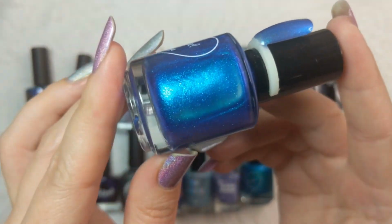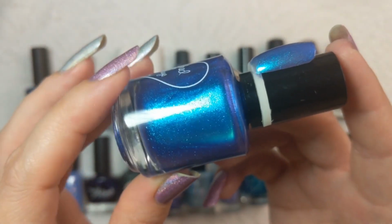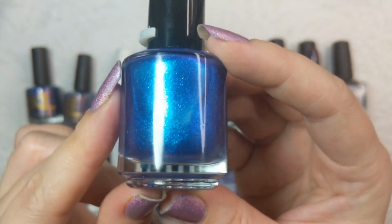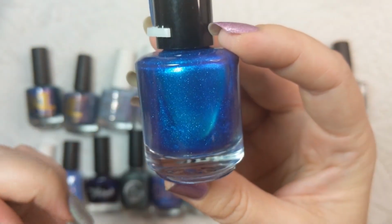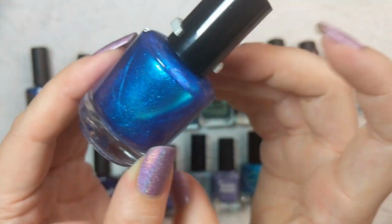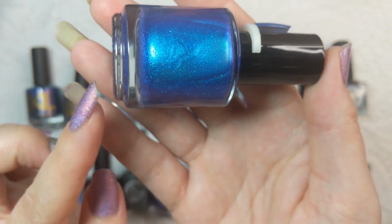She had a channel here on YouTube called Fat Cat Polished, and she would swatch for polish pickup every month, and I really missed that. But this one was one that she swatched, and when she swatched this, my eyes nearly about dropped out of my head, and I'm like, I have to have that polish. That is stunning. It has this beautiful mix of blue and purple in here.